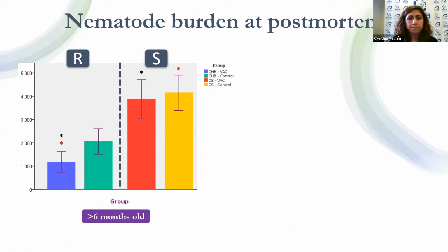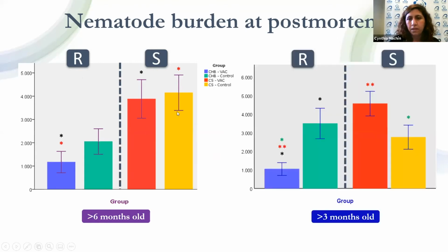About the nematode burden, if we look at the graphic of the 6 months old, we can see that there was a reduction when vaccinated in the resistant breed, but this reduction wasn't significant. It was only significant when we combine the effect of the breed and the effect of the vaccine, if we compare it to the susceptible breed. In the younger lambs, this reduction within the resistant breed is significant when vaccinated, obviously. So this could suggest that the vaccine is inducing this response.